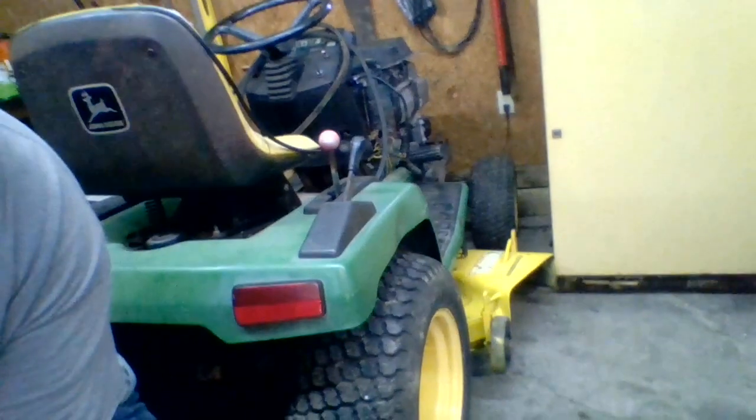Also, y'all see the deck on that mower right there? I went about an hour away and bought that, and the guy had an aerator. Looks like it's in very good condition and looks like a very good quality aerator. I bought the aerator for $50. The deck was $175.